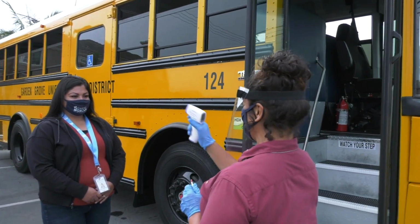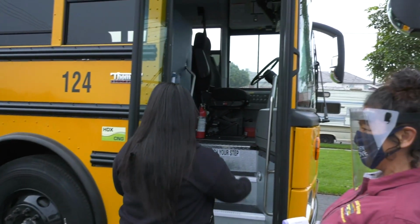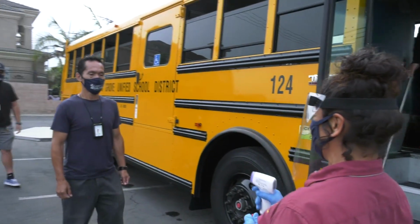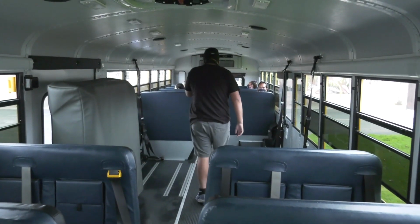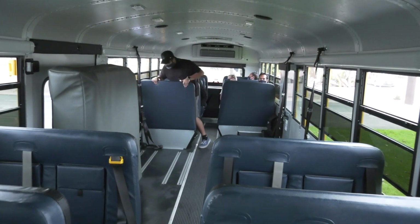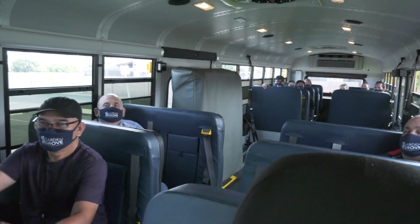Bus drivers will stand outside of the bus when practical to limit close contact and to instruct students on proper health and safety procedures. Students will enter the bus one at a time and will be completely seated before the next student may enter. Drivers will load the rear of the bus first, moving forward to limit any opportunity of close contact. Students will unload from the front of the bus, exiting one at a time.